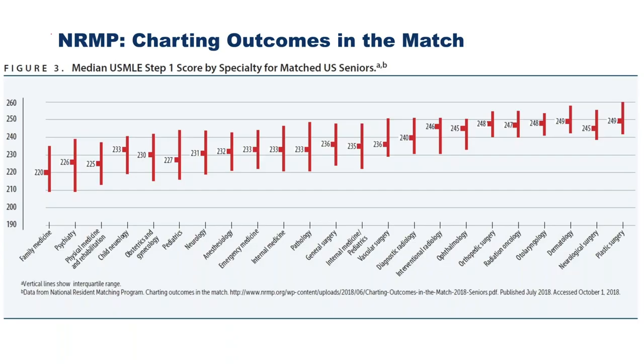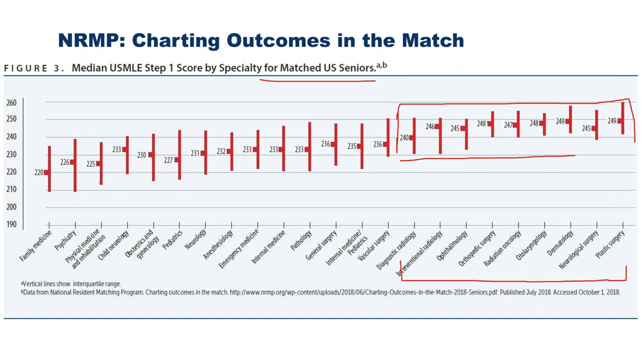So let's talk a little bit about the statistics about how the USMLE Step 1 is related to matching outcomes. This is data with regards to U.S. seniors. What you'll notice here is that, yes, indeed, those who match in those competitive specialties like diagnostic radiology and so forth have higher median scores, in the 240s. But the good news is that if you're interested in any of the broader specialties, family medicine, pediatrics, internal medicine, which is what I did before I went to allergy, as long as you're in the median range here, you should be competitive and you shouldn't be screened out.